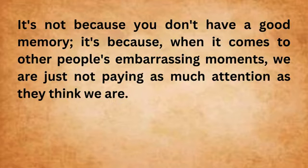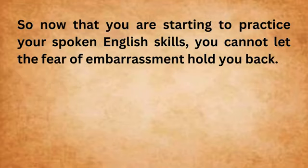It's not because you don't have a good memory. It's because when it comes to other people's embarrassing moments, we are just not paying as much attention as they think we are. So now that you are starting to practice your spoken English skills, you cannot let the fear of embarrassment hold you back.